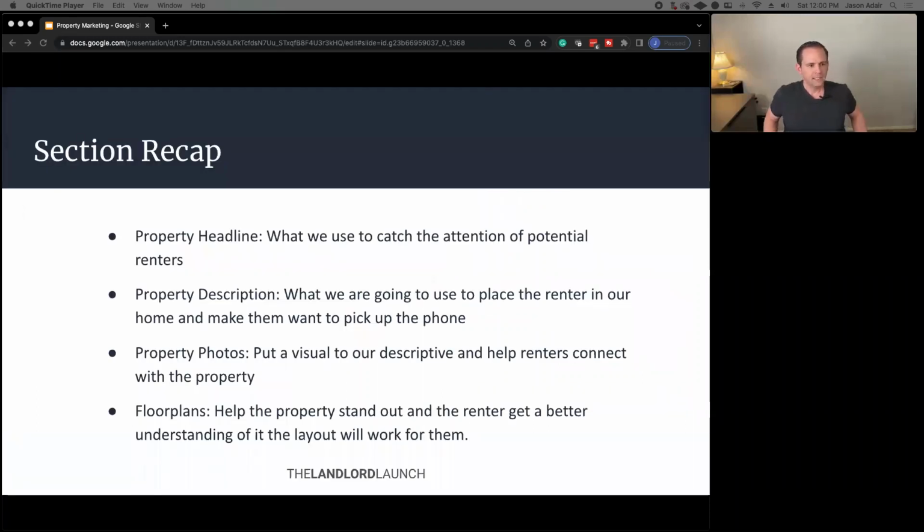Okay, coming up on the end of this, let's do a quick section recap here. What we covered here was all of those things that are really going to help pull in traffic on your ads, your marketing. There's some other marketing we're getting into in other sections, more of the traditional, your signs and stuff like that. But for the internet based marketing here, we talked about our property headlines, capturing the attention of somebody, finding different ways to get somebody to perk up at your ad and click in and find out more.